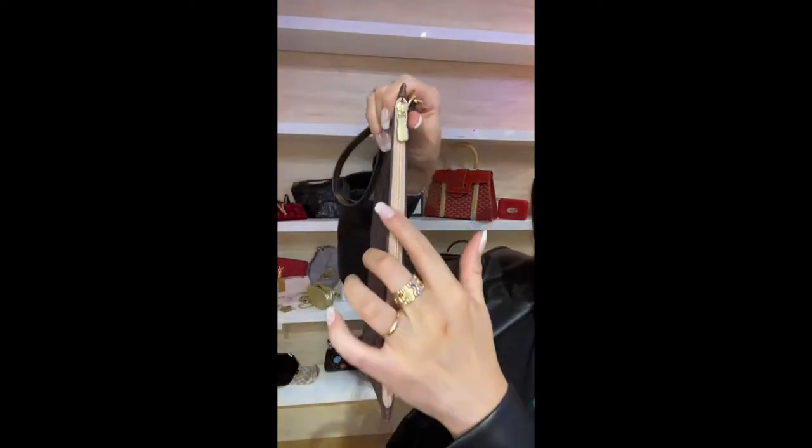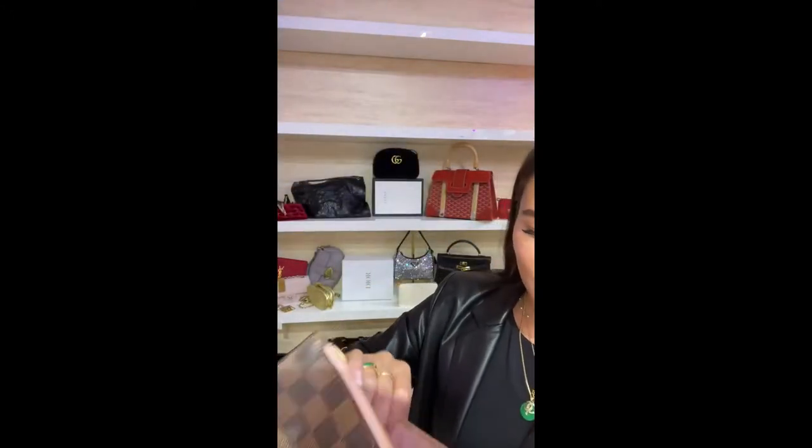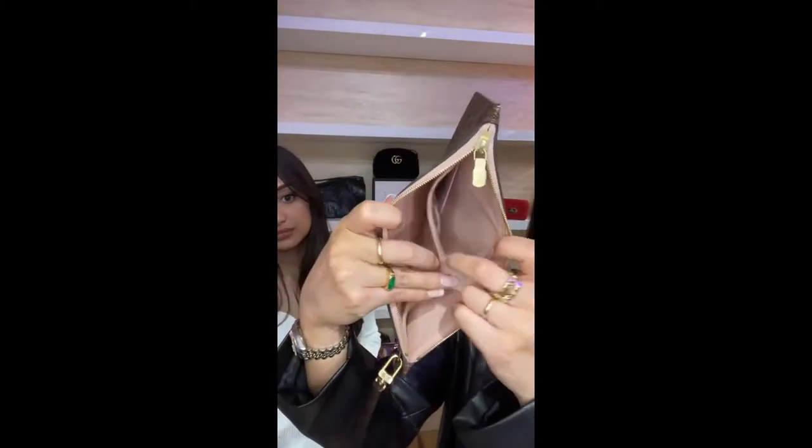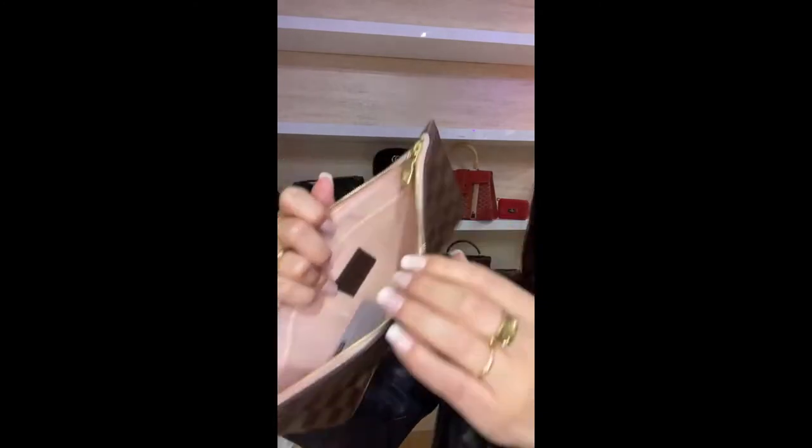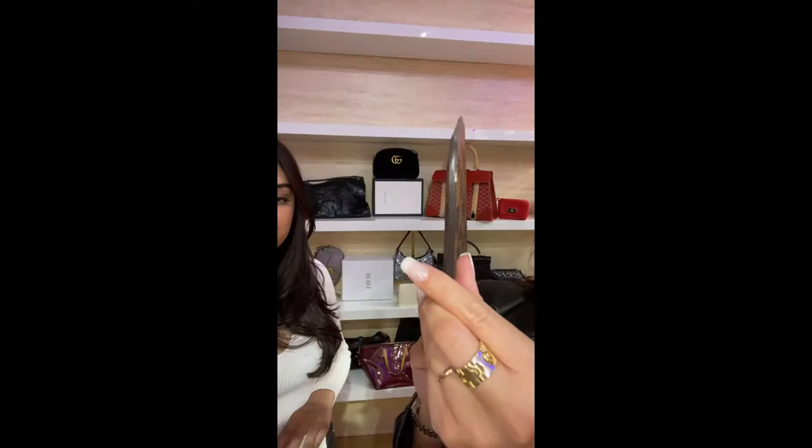It has a pink and gold zipper at the top, and the interior is a lovely little pink. We have a useful compartment here as well. Really, really good condition. No signs of wear to the interior and no signs of wear to the exterior as well. I'll show you the corners.